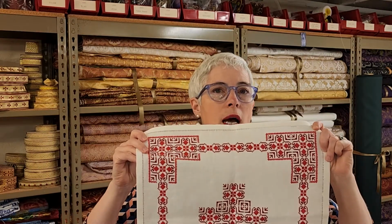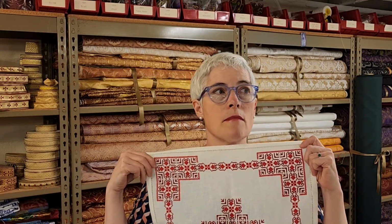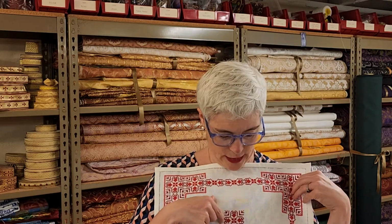This is actually a design from a vintage Romanian needlework booklet. A couple of months ago, I was able to procure a really old set of Romanian needlework. It was almost more like loose papers. Really, it was just a treasure trove. And this little design was in it, and I started playing around with all the different orientations.